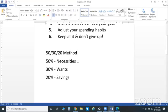So for this method, you want to take 50% of your income, and that is going to be what you spend on necessities. Necessities are things like housing, water, insurance, those bills that you have to pay every month that allow you to live. 30% of your income you can spend on wants. And this is the category that gets a little tricky because certain people think wants are different than other people. So we can go through what some of those things might be later. And then 20% of your income should go towards your savings.